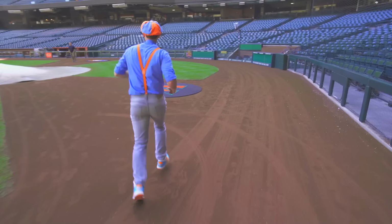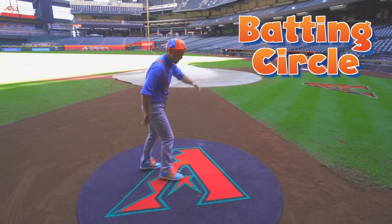And over here, this is the batting circle. This is where the players warm up and bat.